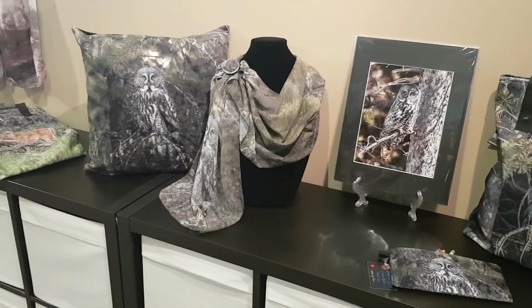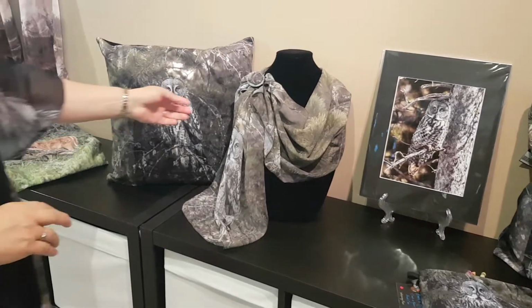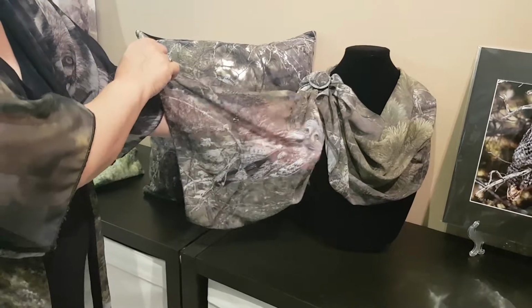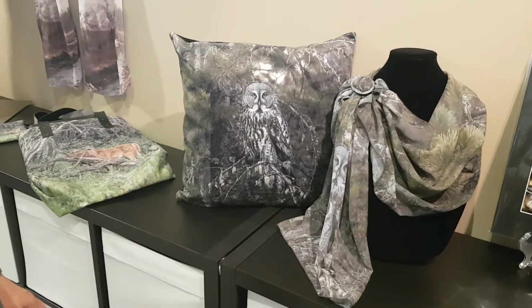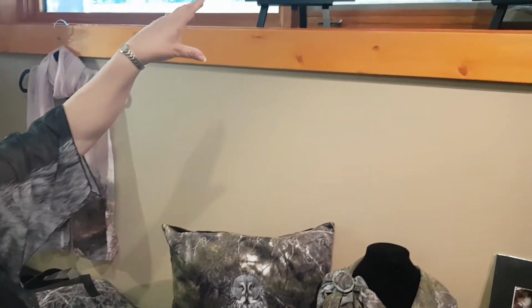Some of Stan's photos, we have our 8x10s that we offer as well. And we have scarves. And these are a beautiful poly chiffon scarf. They're a long scarf. And I'll show you a few more of those here in a minute. And then, of course, our plush velveteen pillow.